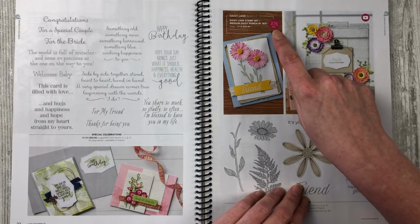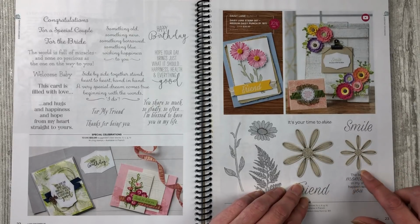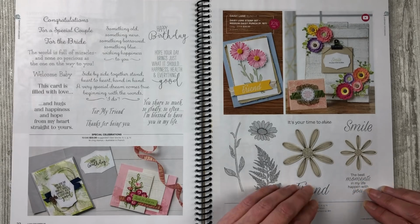And this again is one of those fun bundles, so you can get the Daisy punch and you can get the stamp set. Plus it coordinates with the other Daisy stamp set from the previous annual catalog.